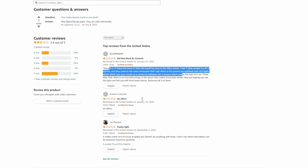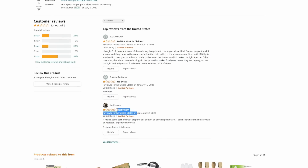"How do we do this? Well, we do it through sophisticated electronics in the handle. And those electronics, coupled with the human body, power SpoonTEK." Reviewer 2, no effect. Reviewer 3, flashy lights, 1 star. But when you do a little digging, this gets much worse.